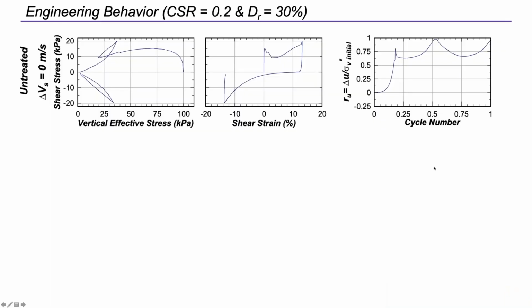In terms of engineering behavior and the cyclic test that we did, we got a spectrum of behaviors, of course, depending on the amount of cementation present. Here, what we're showing is some test results for a CSR of 0.2, an initial relative density of about 30%. This is the untreated response, both in terms of shear stress versus vertical effective stress, shear stress versus shear strain, and RU, or pore pressure ratio, versus cycle number.